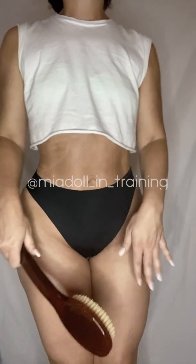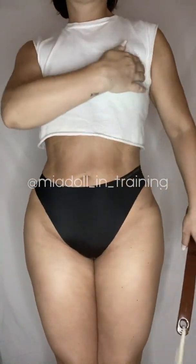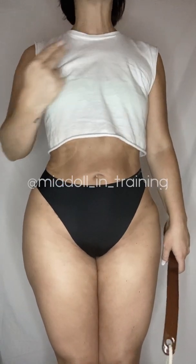So basically what you want to do is you have lymph nodes across your body. There's one here, there's a couple in your neck, throat area.